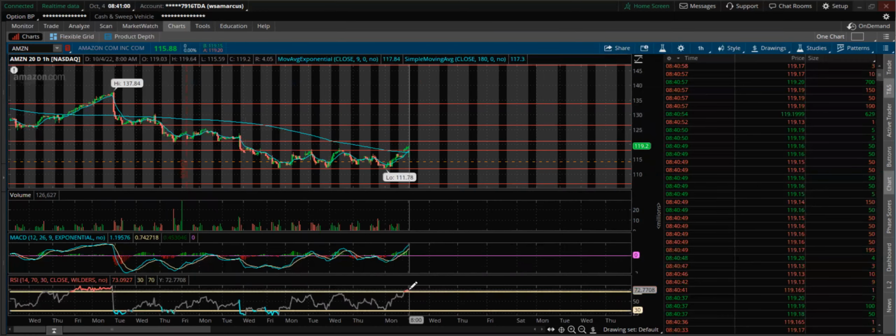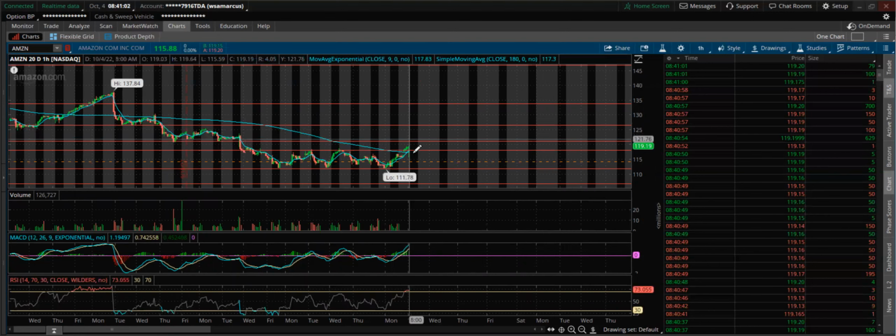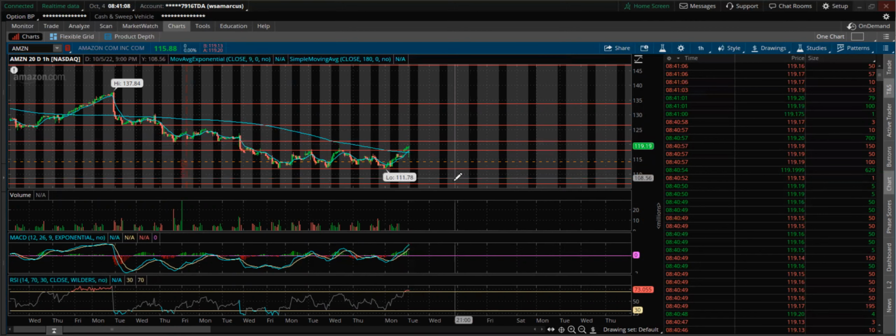It did get kind of overbought over here, so we may get some type of pullback at the bell. Want to see if that pullback sells off completely or we find some type of support. So let's see what happens.